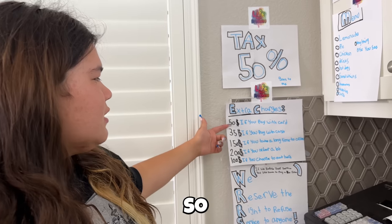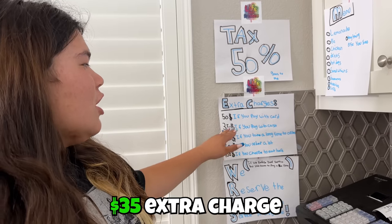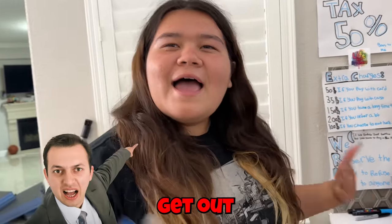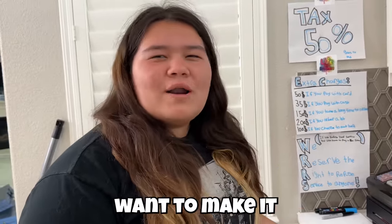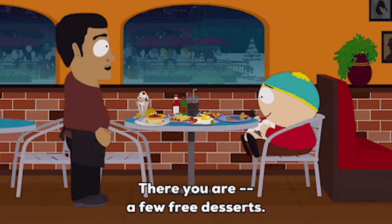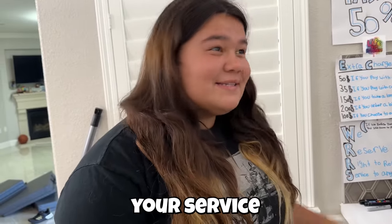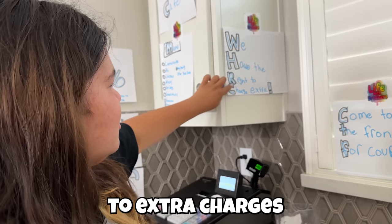Extra charges, so $50 extra charge if you pay with card, $35 extra charge if you pay with cash, $150 if you take a long time to order. Like, if you don't know what you want to order, get out. And $200 if you order a lot because I don't want to make it. And $100 if you choose to eat here because then I have to serve you. And we reserve the right to refuse service to anyone. And if we still refuse your service, you have to pay a $50 fine. And yeah, we have the right to extra charges.